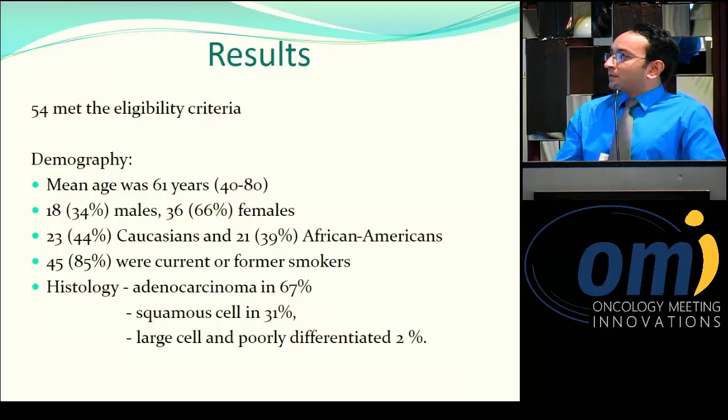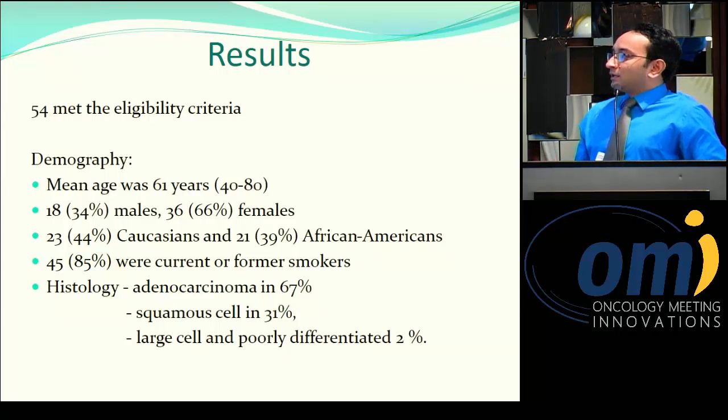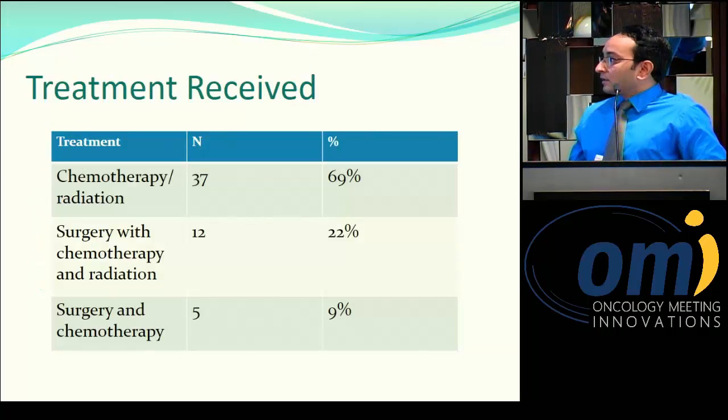And pretty simply, these are the results. 54 patients met the eligibility criteria during this time. The mean age was 61 years. Interestingly, 66% were females and 34% males. Now, mind you, ours is more of an African American dominated population, but still we had almost equal number of African Americans and Caucasians in the data mix, and around 85% were current and former smokers. Now, histology wasn't surprising at all. 67% were adenocarcinoma, 31% squamous cell, and the rest 2% were other histologies.